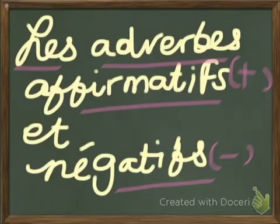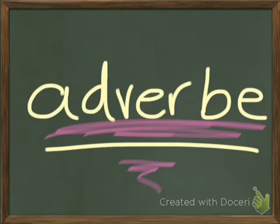Okay, so we are going to study affirmative and negative adverbs in French. Les adverbes affirmatifs et négatifs. So the first question that might pop into your head is, I don't know what an adverb is in English, so how will I know what it is in French? The easiest way to answer that is that if you figure out what it is in English, then it will be very easy for you to identify them in French.